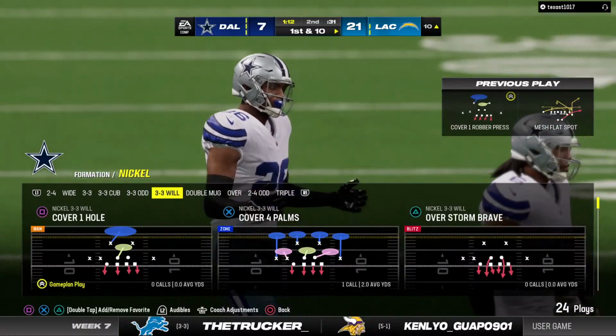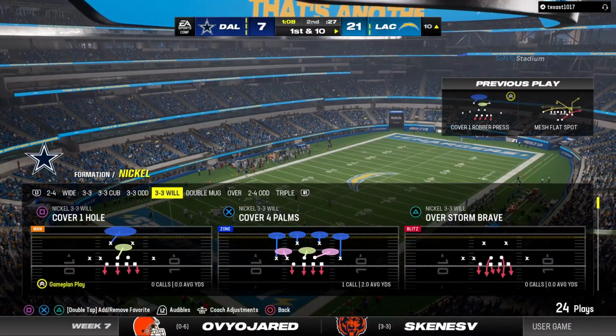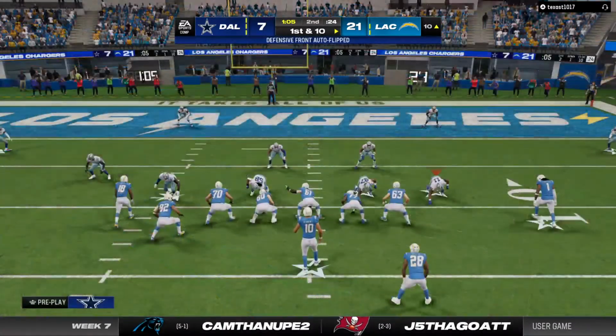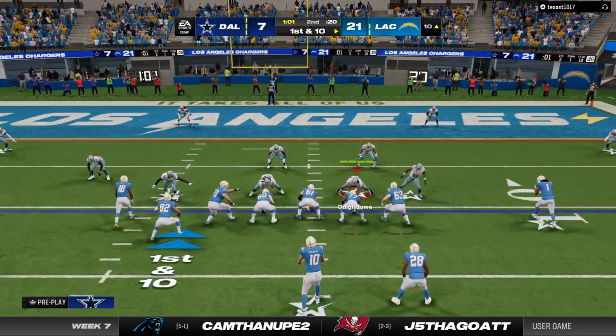And I like the idea here. Get the ball in his hands, even if it's in the passing game. 3 catches a week ago, and he does a nice job here to pick up yardage. So not quite a 1st and goal. It's 1st and 10 from the 10.